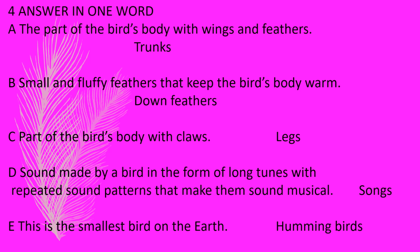Then second is, small and fluffy feathers that keep the bird's body warm. We need to name the type of feather which is small and fluffy and which keeps the bird's body warm. And the answer is down feathers. The down feathers of the birds keep them fluffy and keep their bodies warm as well. Those are very small feathers present on the trunk.